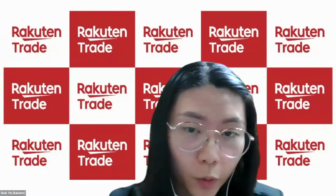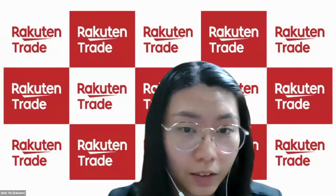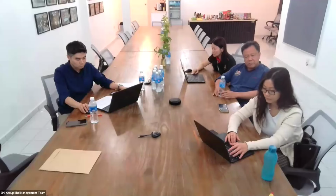We also saw that you shared the upcoming manufacturing expansion plan in Penang. Could you explain in more detail how it will benefit and increase revenue for EPB? The new plan is 70,000 square feet. If you visit our factory now, you'll see the constraint of space. We don't have enough space to run, so we need the new factory.